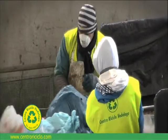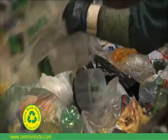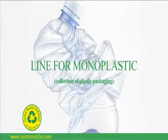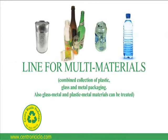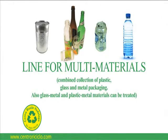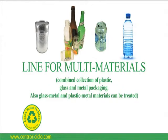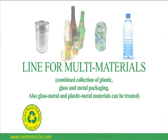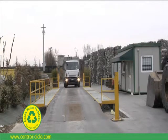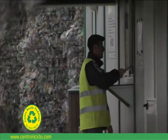The activity of selection for the recovery of materials is developed through 3 specific production lines according to the different kinds of materials which are conferred. 1. Line for monoplastic, collection of plastic packaging. 2. Line for multi-materials, combined collection of plastic, glass and metal packaging. Also glass-metal and plastic-metal materials can be treated. 3. Selection line of plastic materials according to their colors and polymers. The incoming trucks are checked, weighed, and then directed to the unloading area for separation.